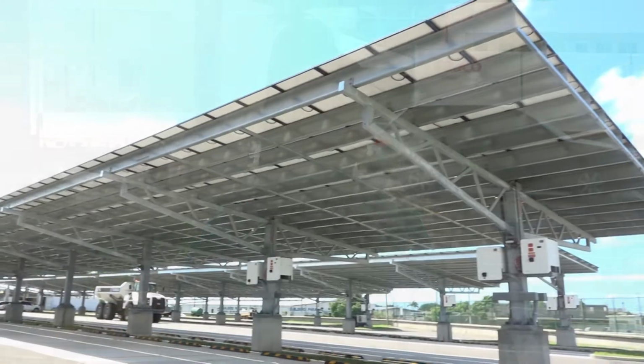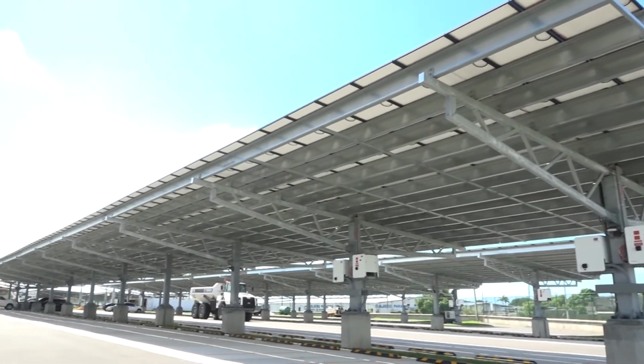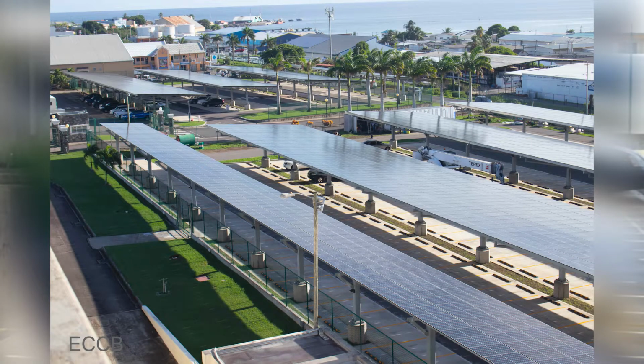We kick off season 19 by looking at the ECCB's award-winning Solar Canopy Project. The project is part of the bank's Greening of the Campus initiative and seeks to see the ECCB going carbon neutral by the end of 2022.